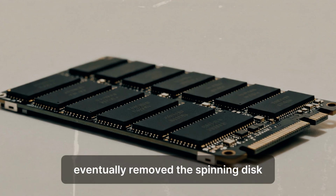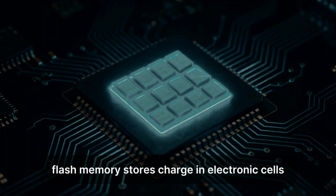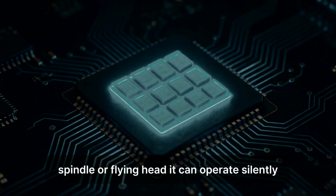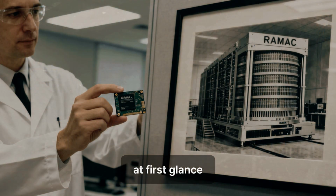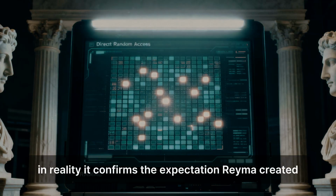Solid-state drives eventually removed the spinning disk from many computers. Flash memory stores charge in electronic cells and has no access arm, platter, spindle, or flying head. It can operate silently, resist mechanical shock, and reach data with very low latency. At first glance, the SSD may seem to end the story begun by RAMAC. In reality, it confirms the expectation RAMAC created.